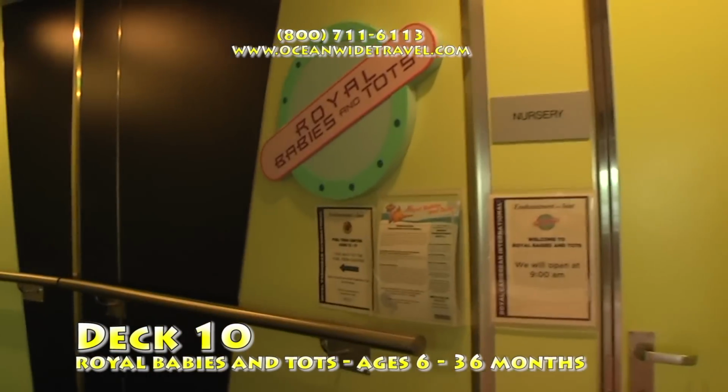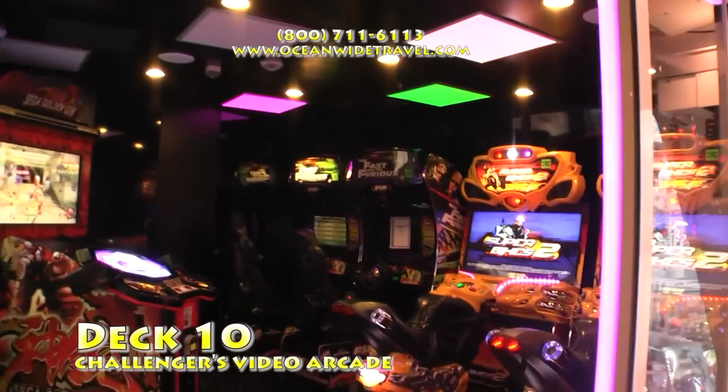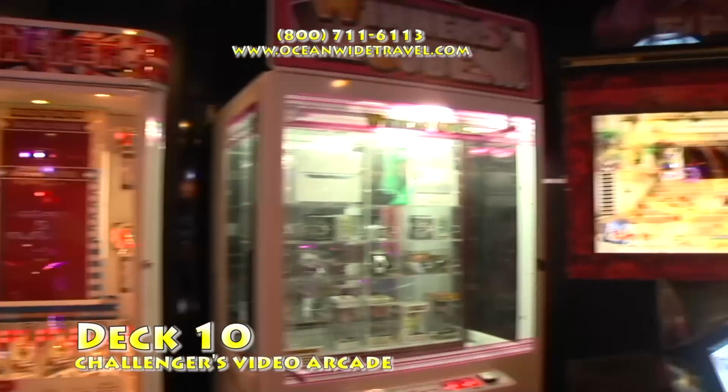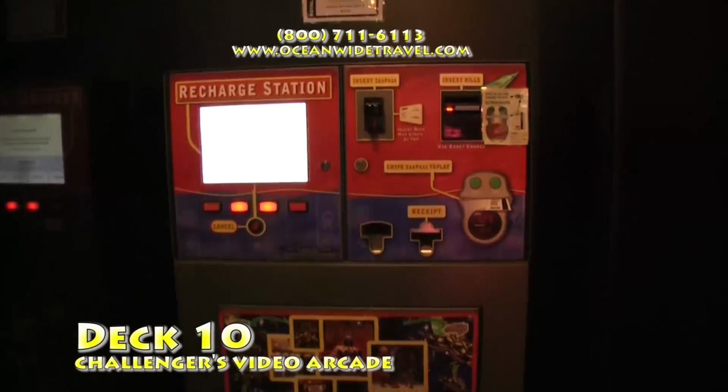If your child is between the age of 3 and 11 years old, they'll be part of the Adventure Ocean Youth program, and this is complimentary, but only until 10 p.m. After that, an hourly fee will be applied. Now, your child will be placed into one of 3 different age groups within that program so that they can enjoy special activities in rooms that are designed just for them.